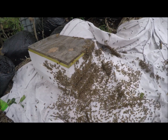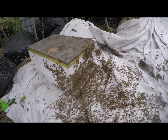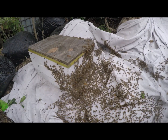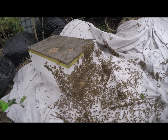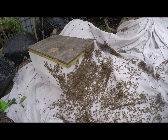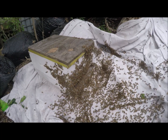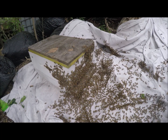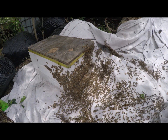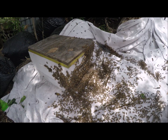Did you guys see the queen? I'm coming in. Let's see if she goes in. Pretty fun hanging out with this many bees, huh? I don't see her, but hopefully she's inside.